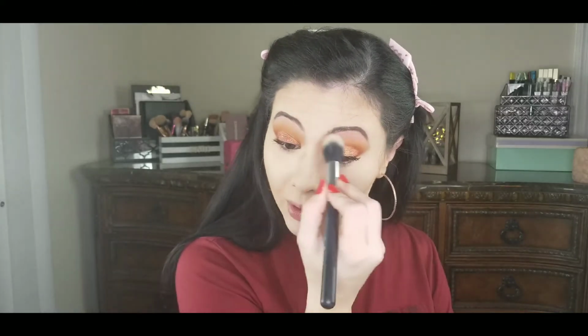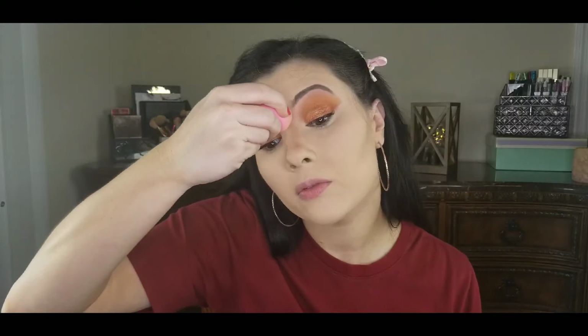And I got way too much right here up at my brow, so I'm just going to wipe that off. I'm going to use my sponge that I had before and cover that up. So, next thing we're going to dip into after we do our contour on there and our nose, we're going to pick up Hoola Bronzer.